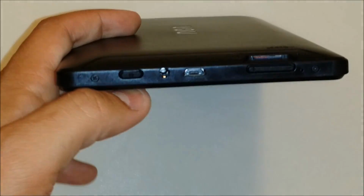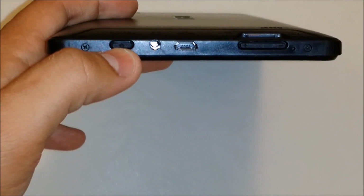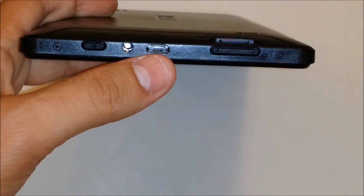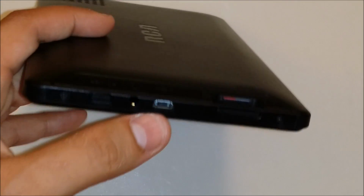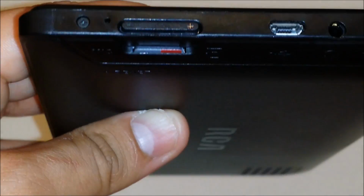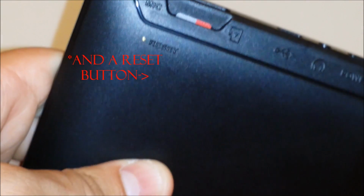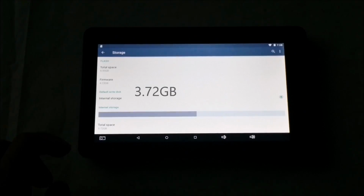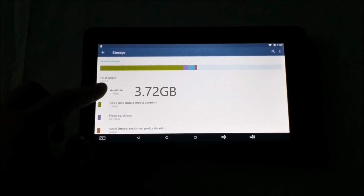All the buttons are still on the right side, with your power button, 3.5mm headphone jack, a micro USB port which you can use to transfer files from your computer and charge the tablet. Then there's the volume keys, and behind it, a micro SD card slot that supports up to 32 gigs. I highly recommend getting one because there's barely any space available in this tablet.